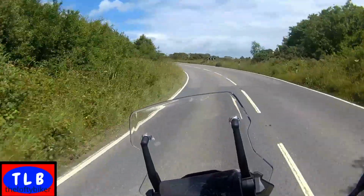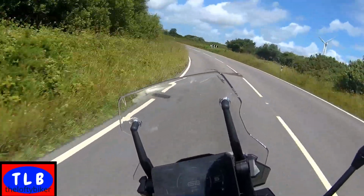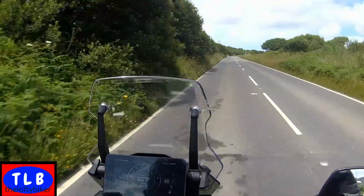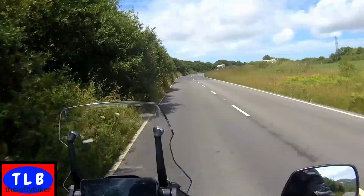Drop a cog, push it at the bend. There you go, look at that, nice and steady, holding a lovely, lovely line. Even a gear change doesn't unsettle it at all. We're in top gear. We're doing just over 60 up the hill, fantastic.